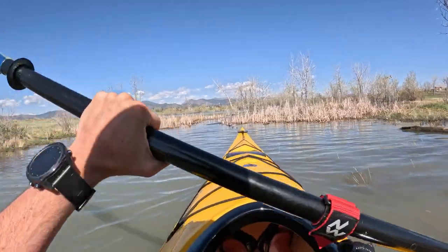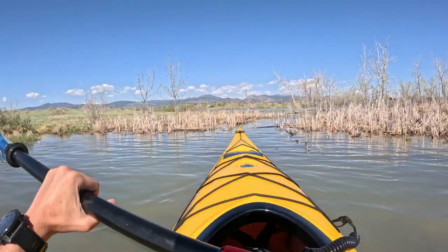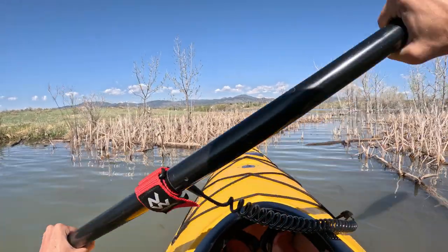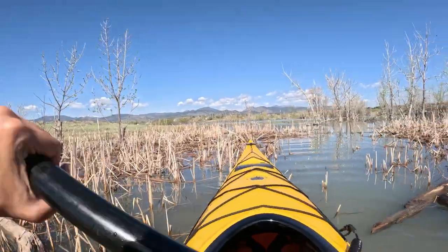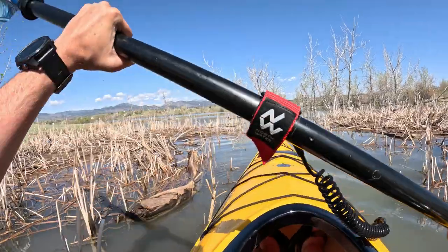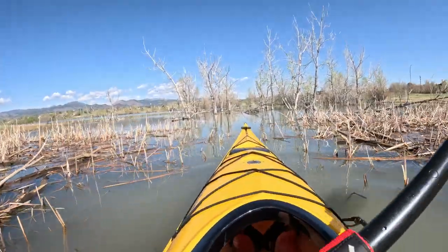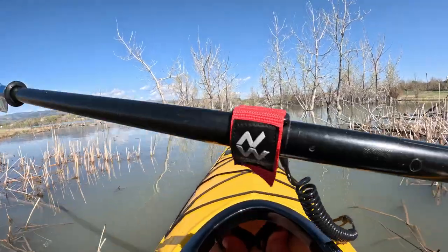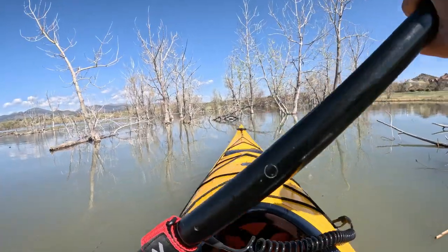All right, I'm gonna try to go through these reeds here. The nice thing about my Fathom, it has a very shallow profile, it doesn't have a deep profile. It's just long. I think I can make it through these reeds just fine. Let's retract the skeg, make sure that's out of the way. Oh yeah, we got in here just fine.